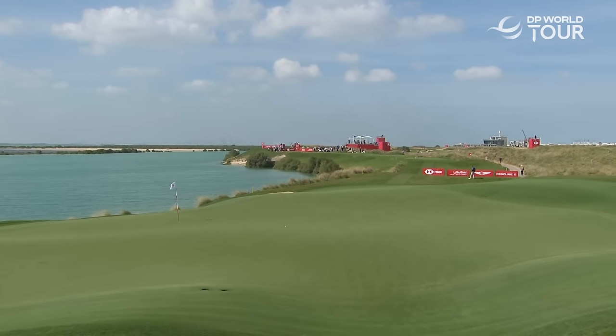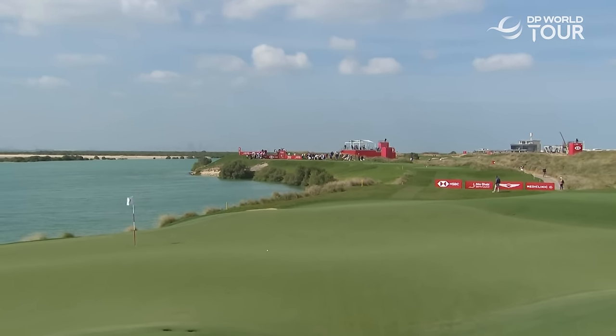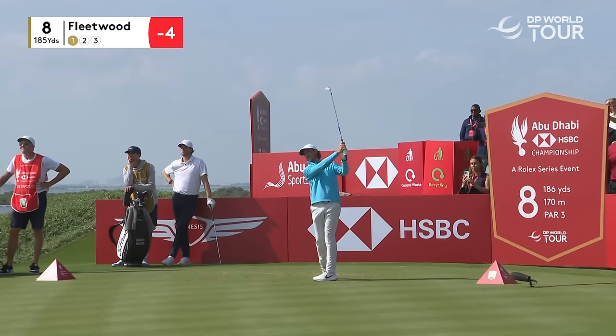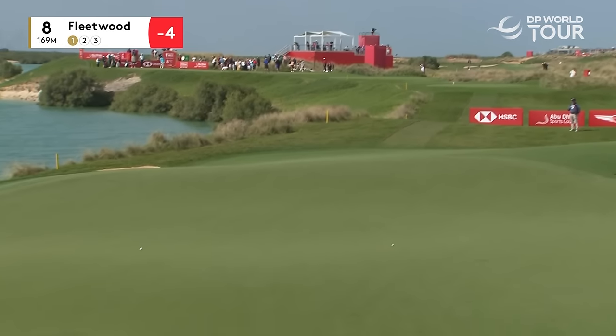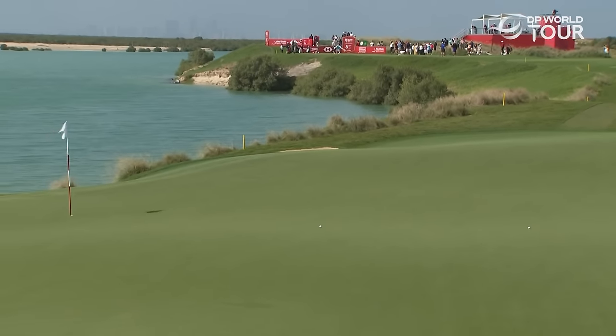Well, long's better than short, that's pretty obvious. It's quite narrow at the front, so there's a bit of a bank behind this flag. I think he might just go up and pitch one down there. Looks like an 8. Jamie? Yeah, that looks like the shot, doesn't it? Good balance. Pulled it, it's okay though. Anywhere on the dance floor here would do.